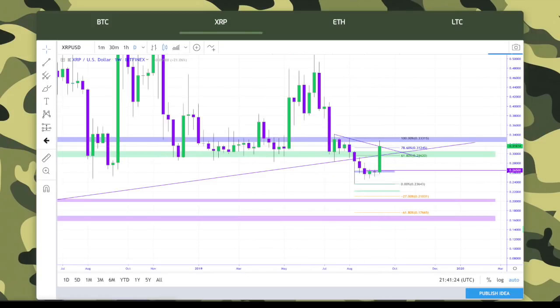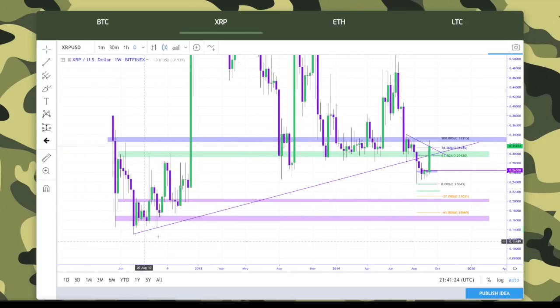And going over to the weekly, you can see I've drawn a weekly trend line that was the prior trend line before we broke this level. As you can see, the trend line broke, we did come back up and we were holding this region initially, but I did expect that push towards the 78.6 to actually come through.